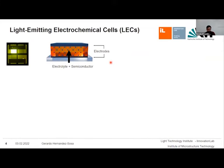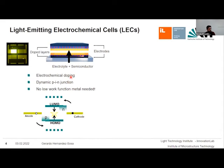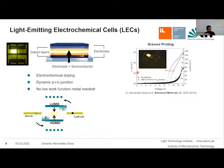From our side, our group has been working for a long time on light emitting devices, and we have concentrated on a device, an alternative to an OLED, which is called a light emitting electrochemical cell, that in principle is a sandwich between two electrodes. You sandwich an electrolyte and a semiconductor. You apply some voltage, these ions redistribute and help the electronic and physical processes inside the device to generate light emission. This works quite well, typically with a lower performance than OLEDs, but it's easier to process because they only have one active layer in between.